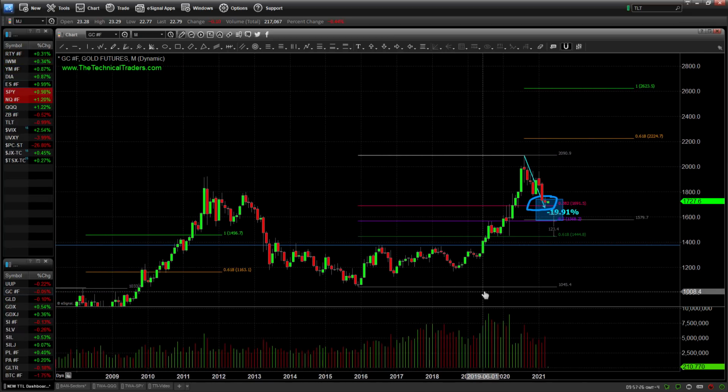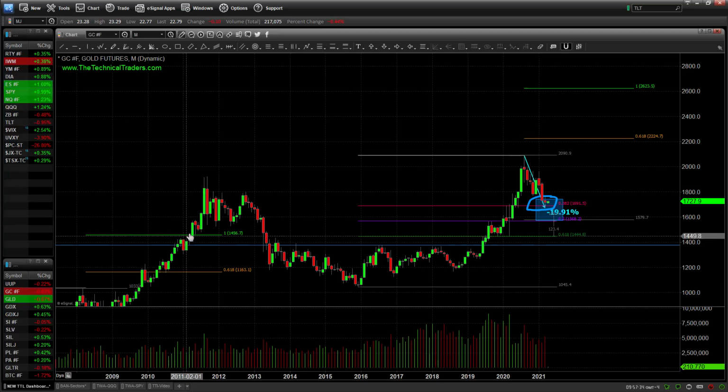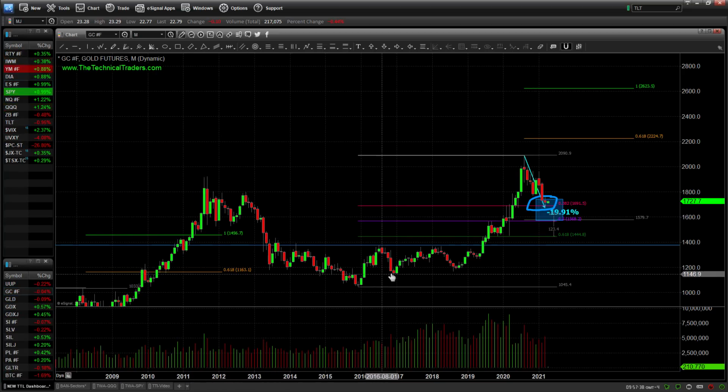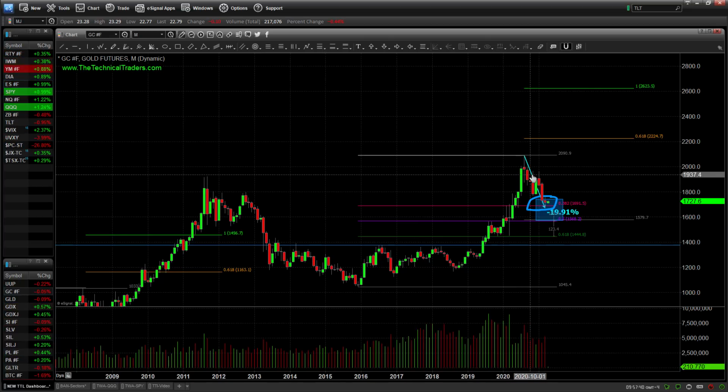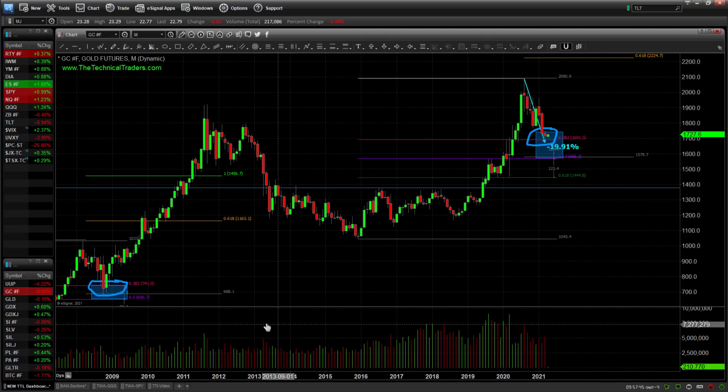Gold's got very nice, clean charts. It's kind of the more stable precious metal. Investors around the world invest in it. You can see momentum of investors getting excited, investors getting greedy, and then it fizzles out, and then it falls out of favor, and then the cycle rinses and repeats. So that's kind of where we are in the precious metals cycle.